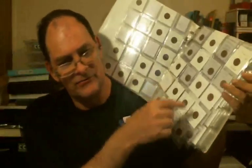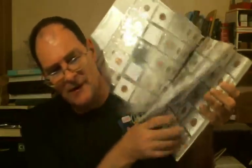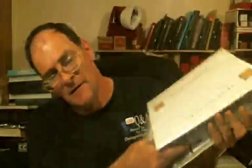Here is a 3-ring binder full of pocket pages. Isn't that pretty? This is my personal collection of wheats, and there aren't too many missing. If it's missing, it's probably because I sold it or haven't got it yet. You can set that up any way you like.